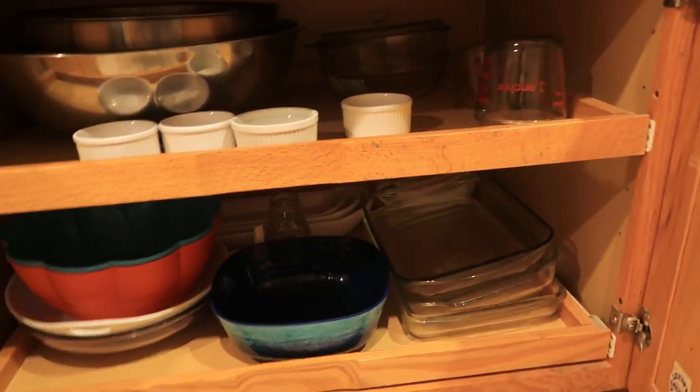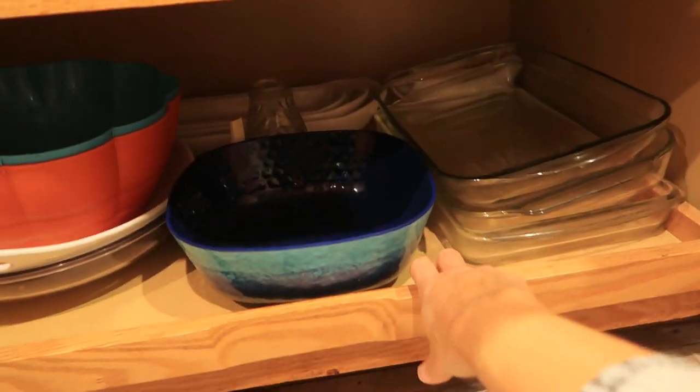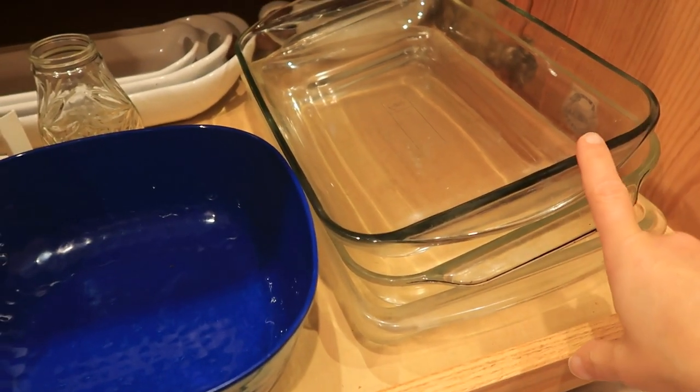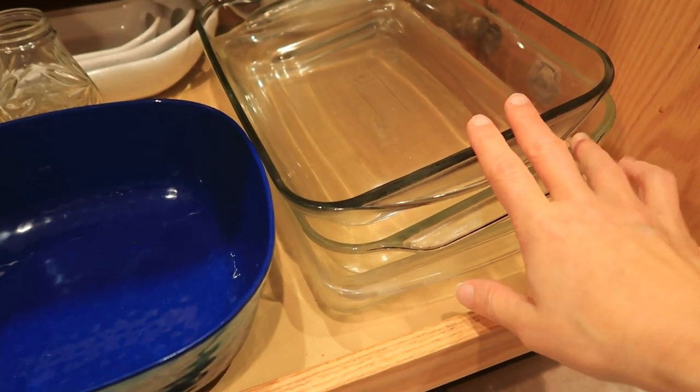This would be the cupboard that I would never have a lot of, but I do because I have the room now. So on the bottom, let's see. Okay, we have glass baking dishes. I would just keep one if I had a minimal amount, but I've been given a couple over the years, and so I have three now.